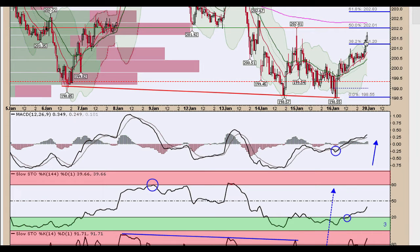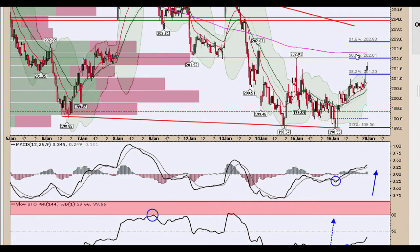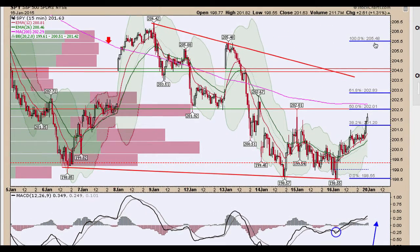We rallied pretty well. We went right through the 382, and we had the 50% retracement just overhead, as well as the 200 period moving average. So keep that in mind. The 618 is above that, and we have a descending trend line to deal with.